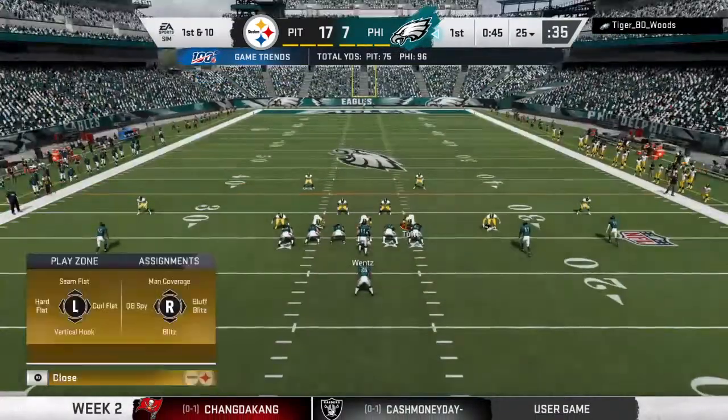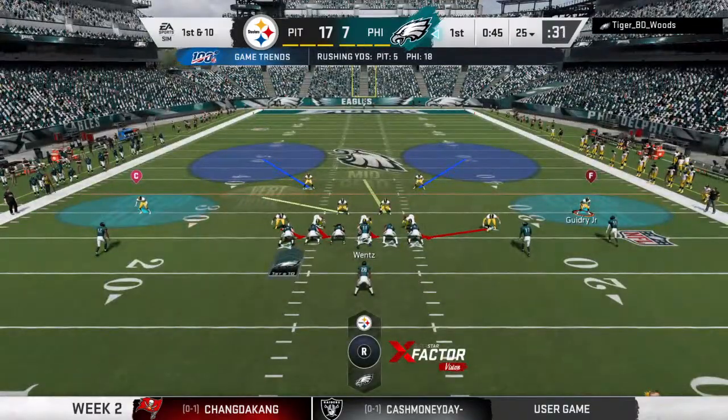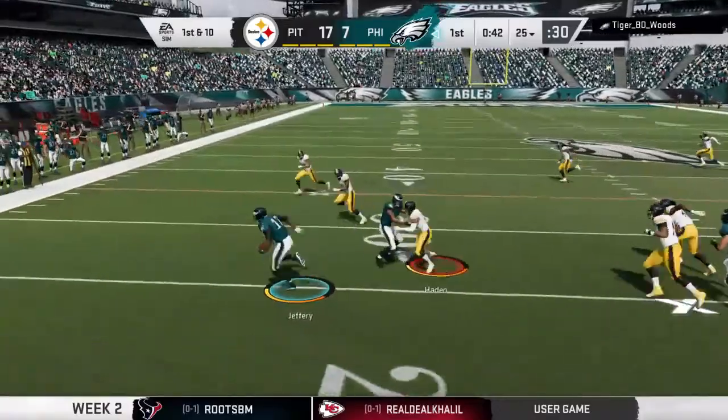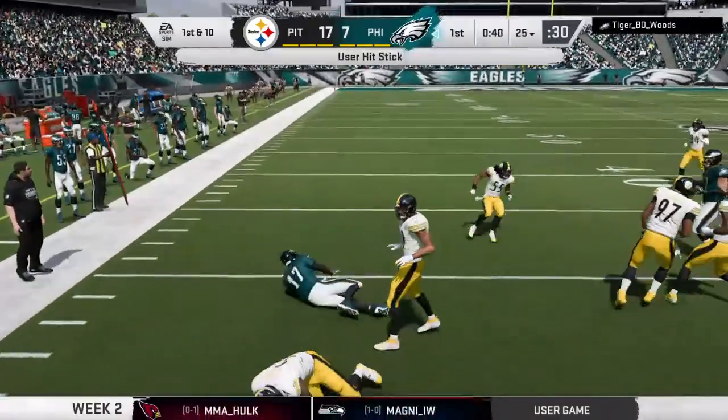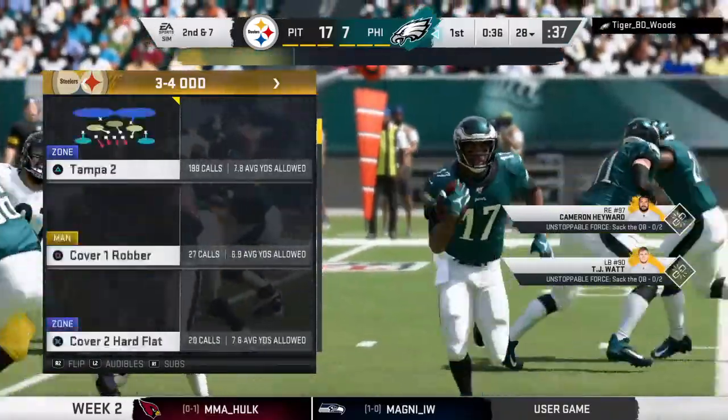The Eagles offense set to begin their next drive. A little jet sweep to start the drive. And he'll be upended at the 28-yard line. Just a 3-yard gain there.